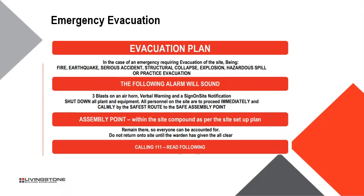The assembly point is located at the car park as per the site plan. Please remain there, so everyone can be accounted for. Do not return onto site until the emergency services or site management have given the all clear. In an emergency, call 111 for immediate assistance.